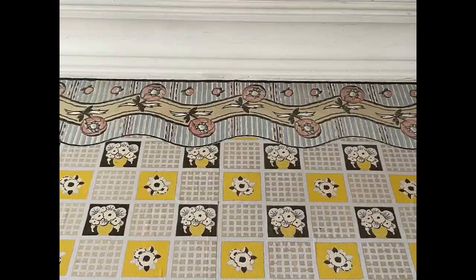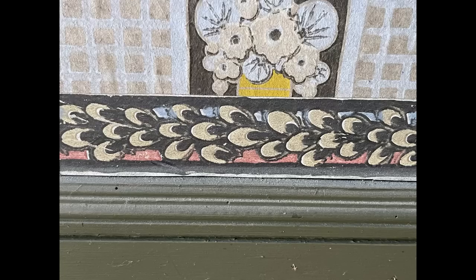Good morning from the Maison de Maître. Today, I am starting a whole new stripping adventure. It's not for the faint-hearted, this, I can tell you that. I am in the big, long corridor of the first floor, and this wonderful paper spans the whole length of this corridor. So I think you can really gather what my next thing to do is.